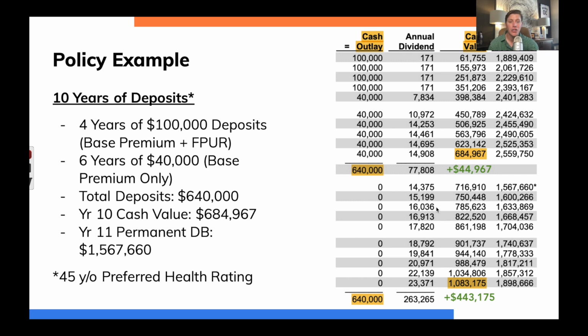And then not to mention, after year 10 of these deposits, you'll see a little star right here. This shows, and we can get into the details as time goes on, but most importantly, you now have permanent life insurance that you can't outlive. You did what is called a reduced paid up policy, where you tell the insurance company you're not going to send one more dime of base premium or flexible paid up rider. They're going to shut it off.